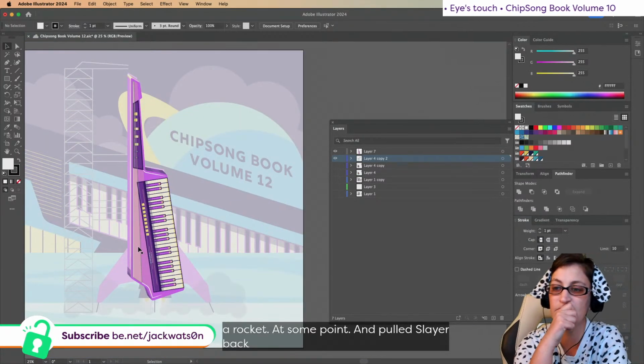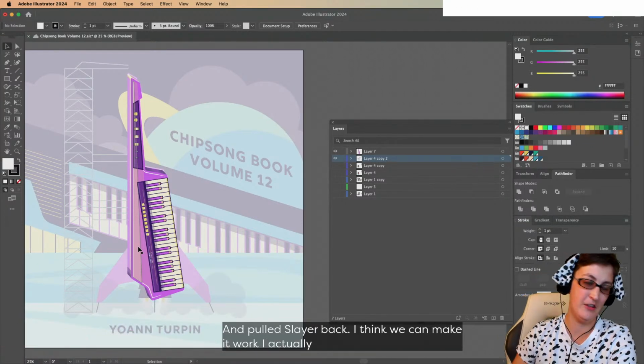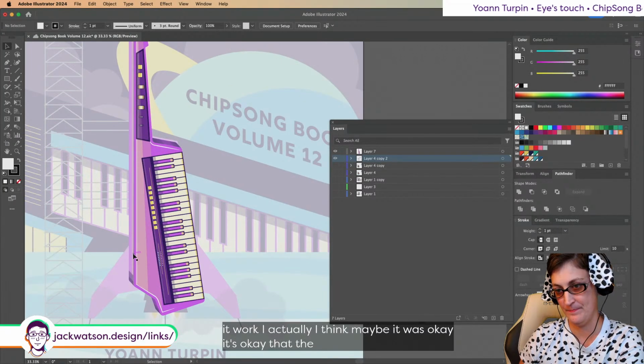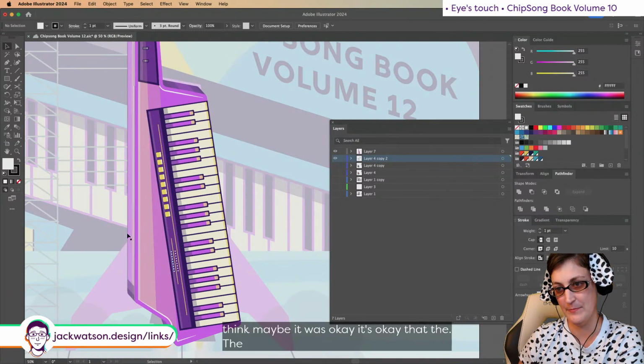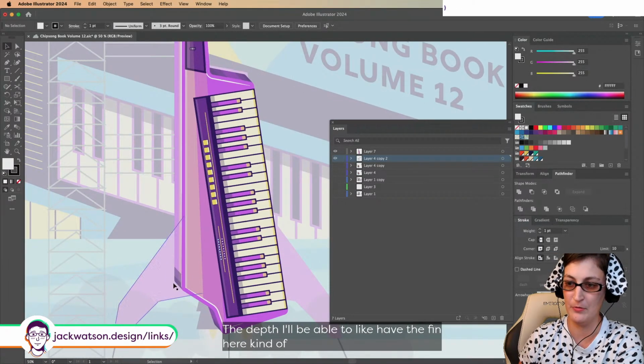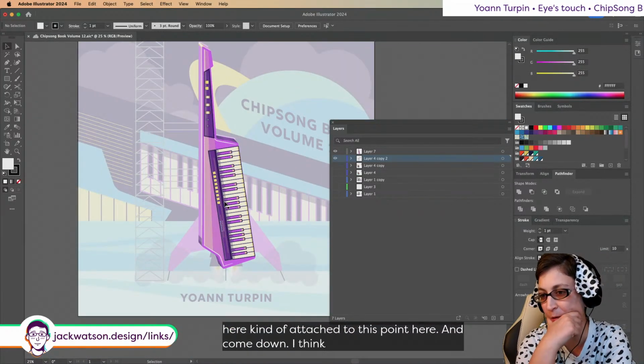I think we can make it work. I think maybe it was okay, it's okay that the depth. I'll be able to have the fin here kind of attached to this point here and come down. I think that will work out.